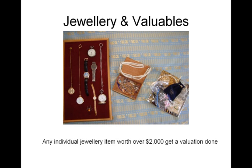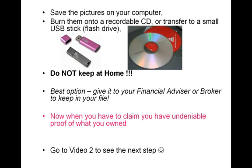Once you are finished with all the photos, save the pictures to your computer and then burn them onto a recordable CD like in the picture here, or transfer to a small USB stick or flash drive, some people call them. And now comes the most important bit: do not keep these at home, because if your place burns down or gets ransacked, chances are this information gets lost, destroyed, or taken away as well, and then the whole purpose was futile.